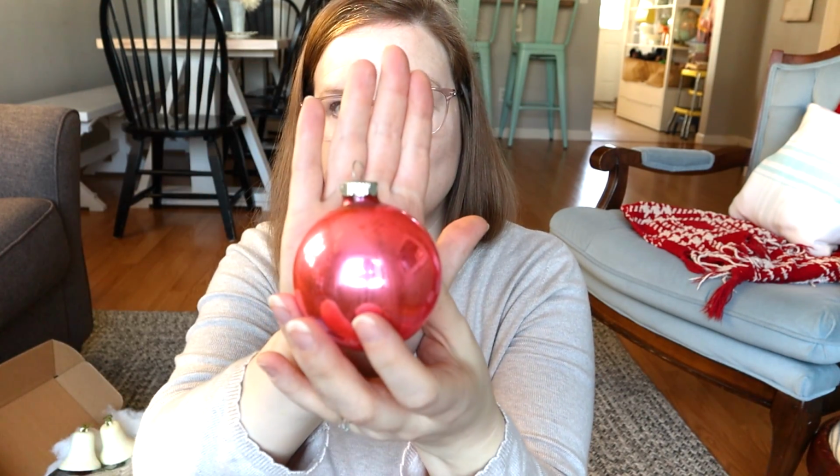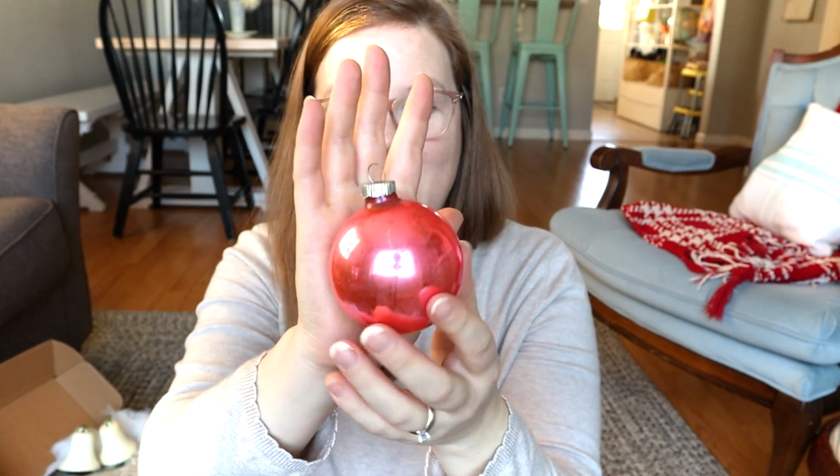Just a really pink, sort of larger size ball. I don't have any like this, so I'm excited about that one. This is a red Shiny Bright, and I actually have a set of 6 of these already, so fun to have another red one like that.